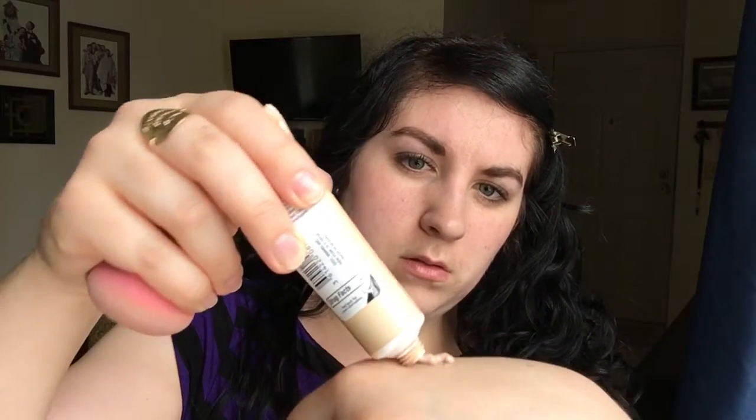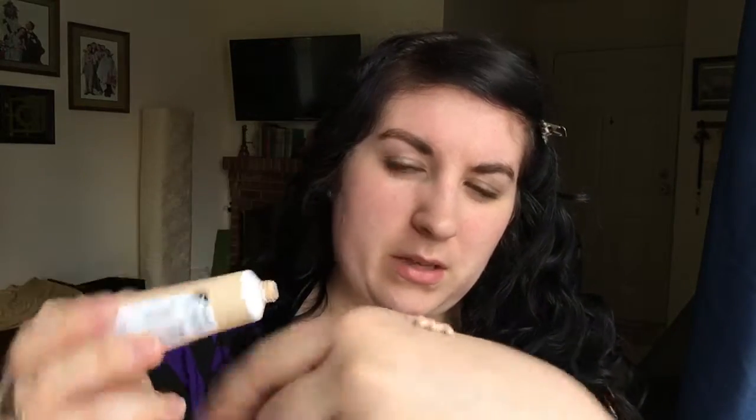Alright, I'm going to get started, and as usual, I will clip back my bangs because I don't want them to get in the way of my makeup. Now when I use this BB cream, and by the way, BB stands for Beauty Balm, I'll only use about that much, maybe just a little bit more. We'll see how much coverage I want today.